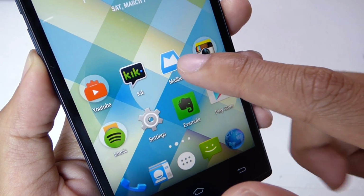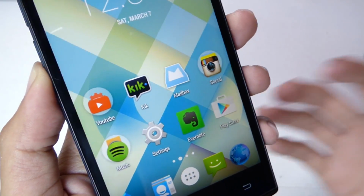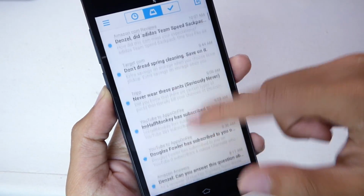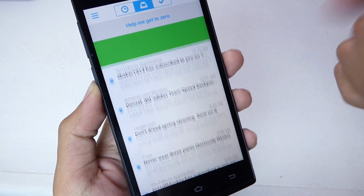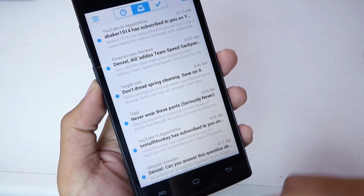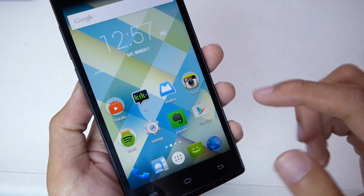But I also have Mailbox here, which is the first app I'd like to show you because it actually is my favorite email client, and it's just a really simple UI. You could just swipe emails to the left, or to the right, so that you can archive it if you don't want to see it anymore. And it's actually very useful, and I prefer it over the Gmail app or any other email app whatsoever.